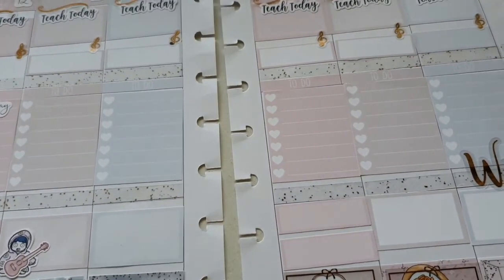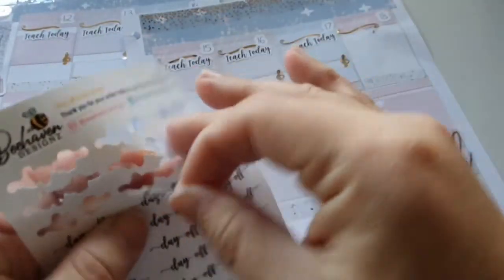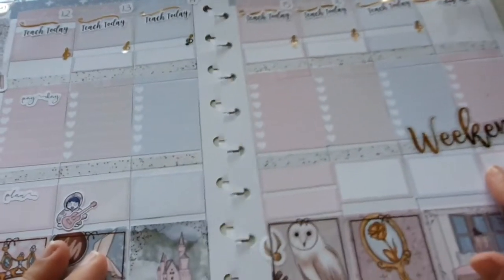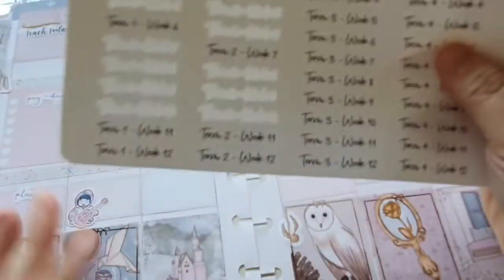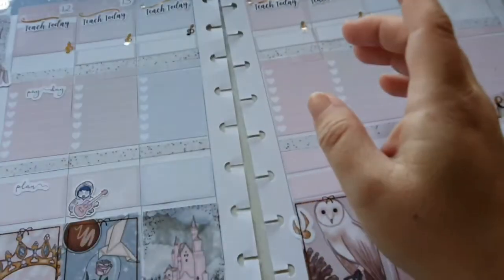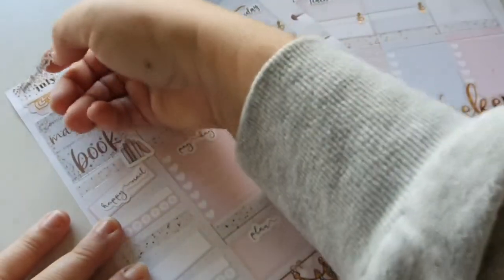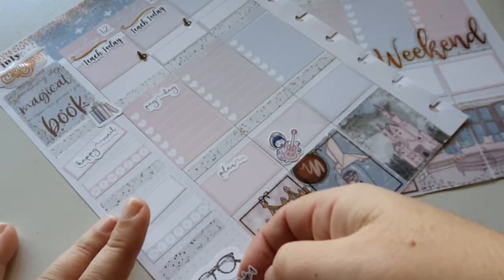Okay, next I'm going to use one of these day off stickers for Sunday. Next up is a term sticker from Behaven Designs, and we're in week one of term three. And we're going to pop it. Let's pop it down here.